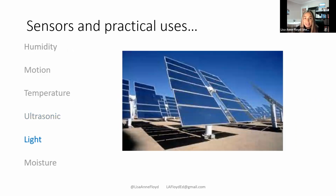Light sensors. Some people have a light sensor in their bathroom. When the light is low, turn it on. My street light goes on when it gets dark outside. They'll have light sensors on solar panels so that the solar panel will shift towards the light. We'll be making use of a light sensor today on our microbits.